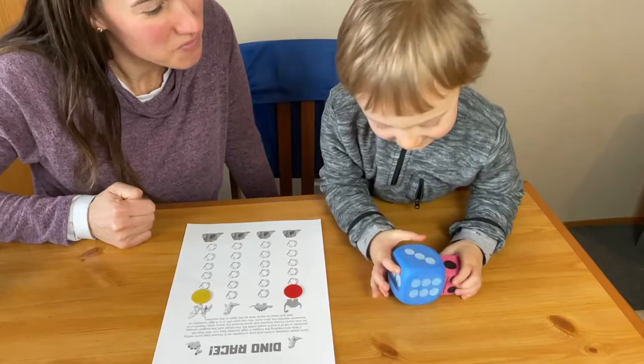Another fun game is Dino Race. And this one is great for 2 to 4 players. So it's kind of fun if you've got multiple kids that you want to play together. Say if you're homeschooling, you can get more than one kiddo playing this game.